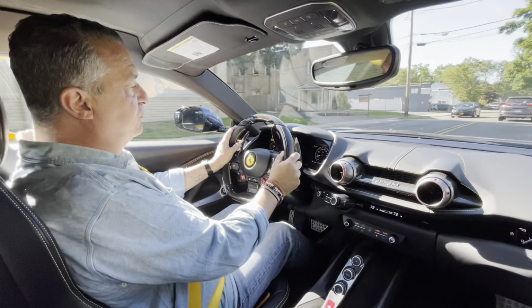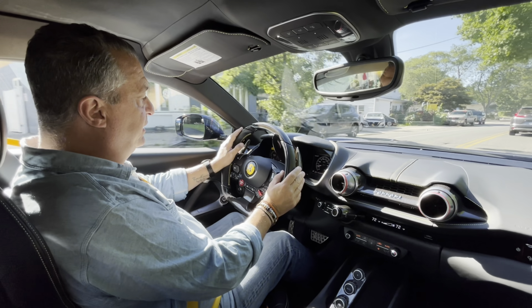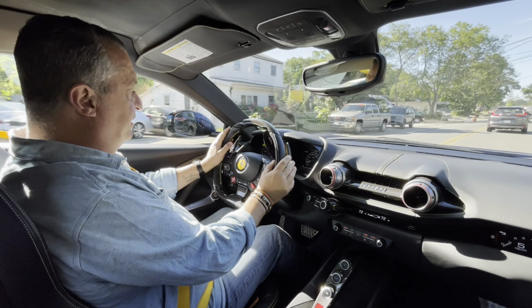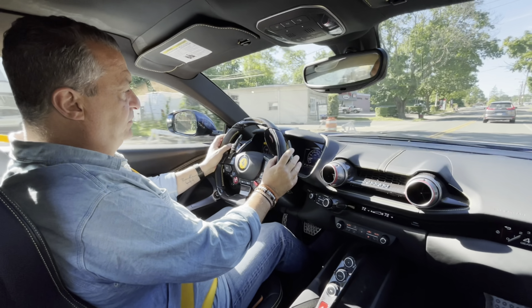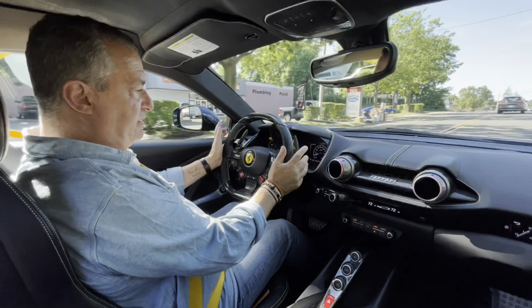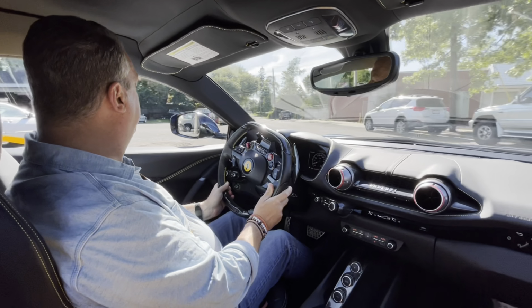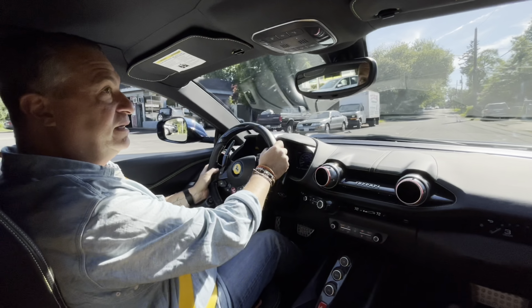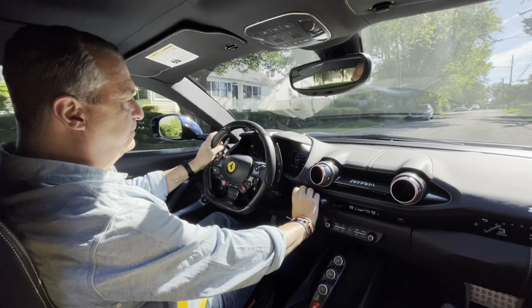As you can see, it's incredibly smooth, incredibly, in comparison to the older and antiquated F1 systems. And if you want to use the paddles, it just gives you instant gratification. And what else can we tell you? We can turn the radio up.